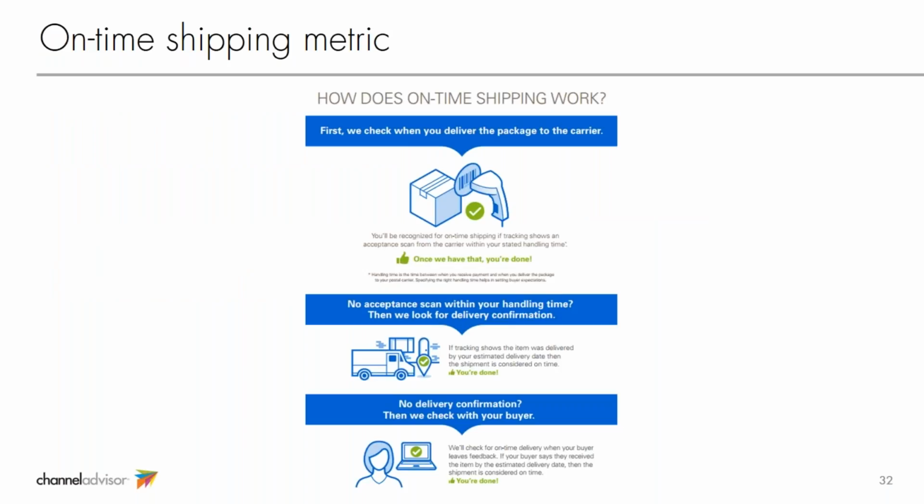Now, the mechanism with which they decide whether you have or haven't met your handling time is to first check when you delivered the package to the carrier and they scan. If there's no acceptance scan, then they look for a delivery confirmation. If there's no delivery confirmation, then they will check with the buyer and they'll ask them when they got it and if it was okay. And then if the buyer confirms that everything was okay, you're good. If the buyer confirms that it came outside of the expected delivery date, then eBay will penalise your account.